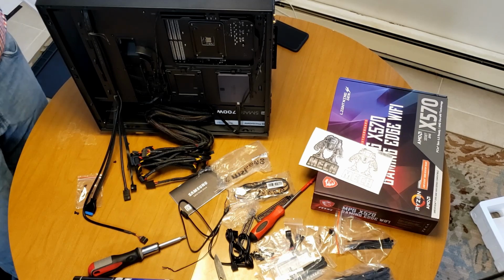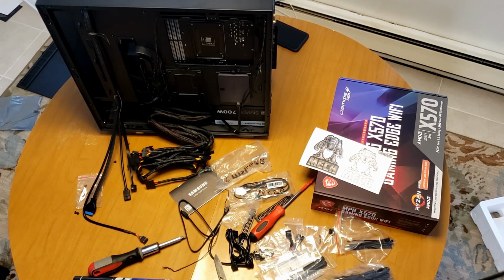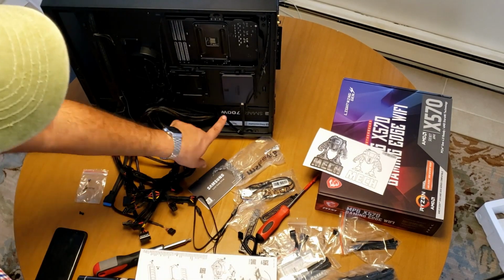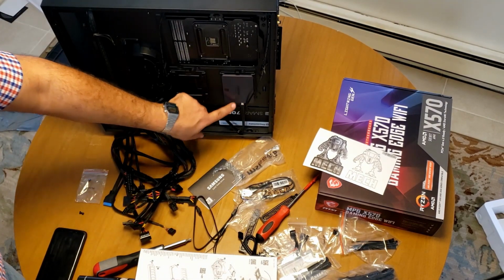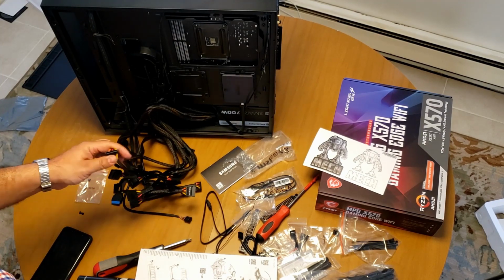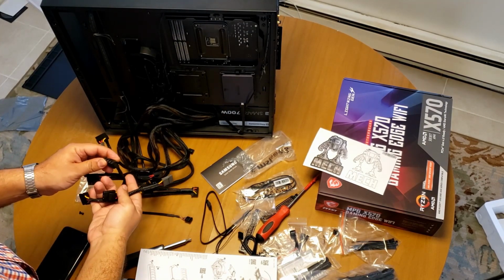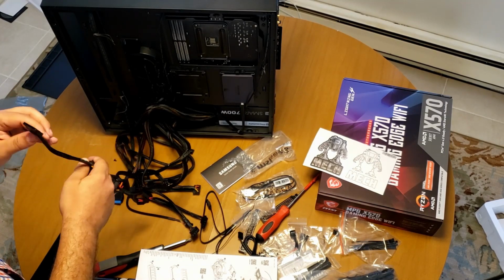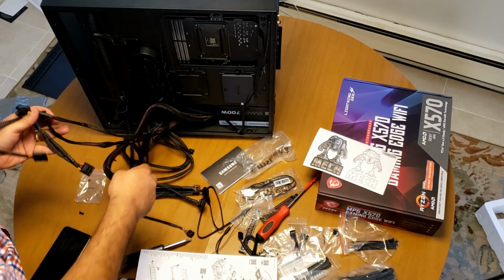Alright, so yeah. Let me go try to figure this out and I'll be right back. Alright, so I think I'm slowly figuring this out. Apparently the big port that goes into this Samsung right here actually goes to the power supply. Now, which one it is, I have no clue. But I'm slowly working at it to figure out exactly what's going on. This is a crazy setup.